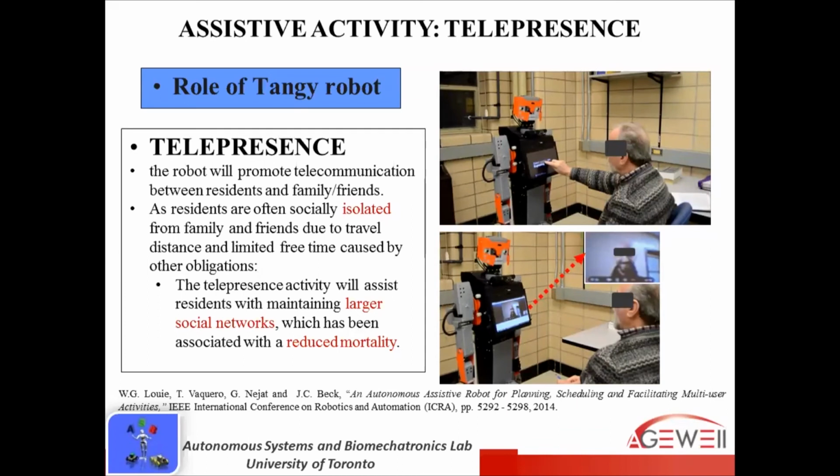And so we made it really simple. We developed a system where family members could go online and book a time that they wanted the robot to provide this telepresence or networking, to have a video chat. When that time came, the robot TANGY would go and find the resident and ask them to connect. All they had to do was press either a green button to connect with the family member or a red button if it wasn't a good time. And then they could easily talk to them.